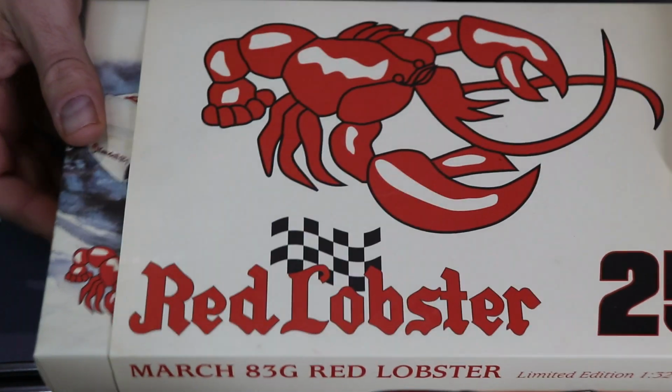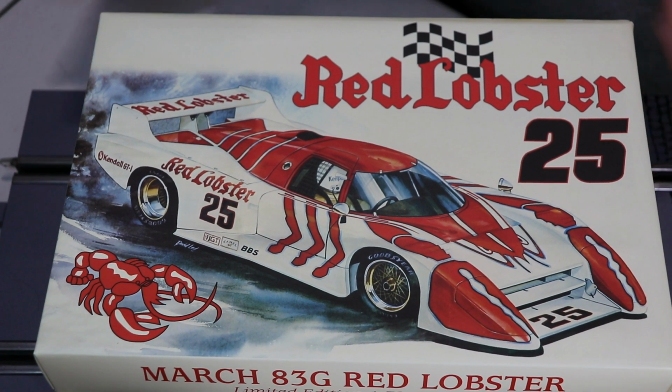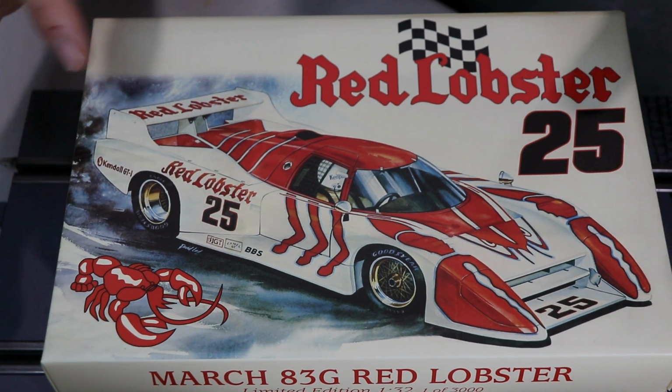Let's take the slip off. And this is by far one of the nicest collector's boxes I have seen. Take a look at that. Now, that is a drawing of the Red Lobster March 83G. Incredible. I think they've done a really good job. Again, Red Lobster, car 25, cool lobster logo, and there's the beauty right there.